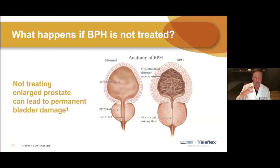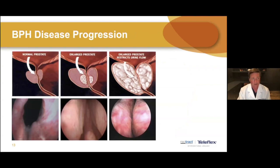And so as the muscle has to squeeze harder and harder over time, this bladder muscle gets hypertrophied, gets larger, and then eventually it can actually quit working. And so this is kind of disease progression. This on your left would be kind of a normal prostate in a younger man. And then the central zone of the prostate is usually what becomes more glandular as a person gets older.